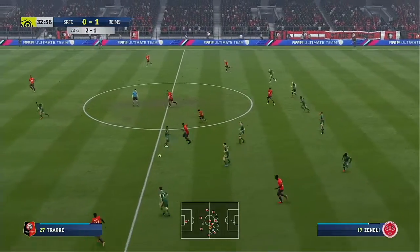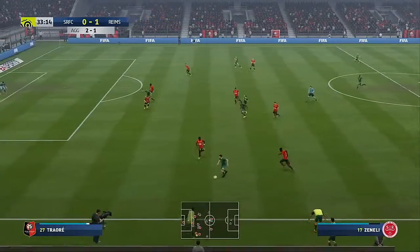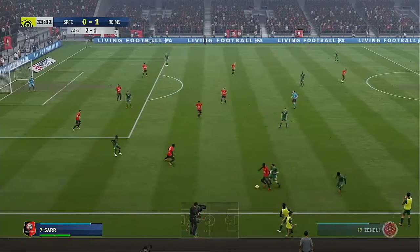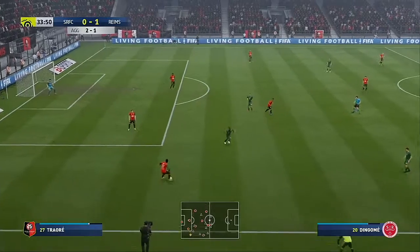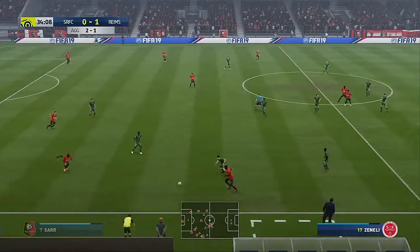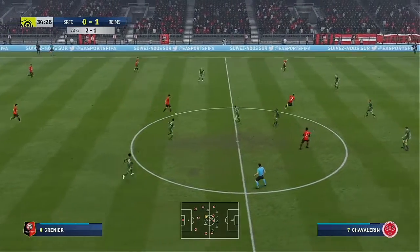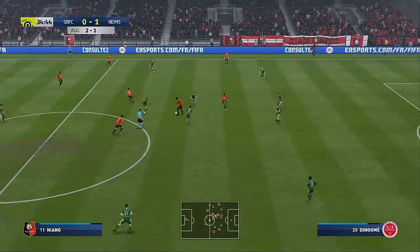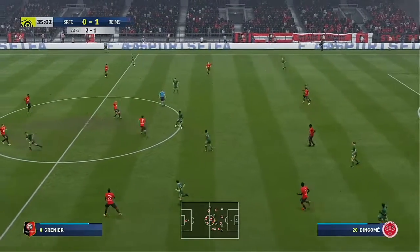Niang. Oh, the wide man can show his skills here. Camera. Good football between these two. Nice passing. It's given away. Traore. Well, they are in the lead and they are on the ball, but in their own half at the moment. Niang. Niang. Ramal.